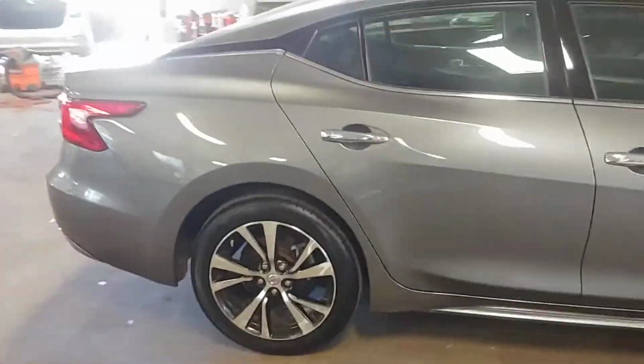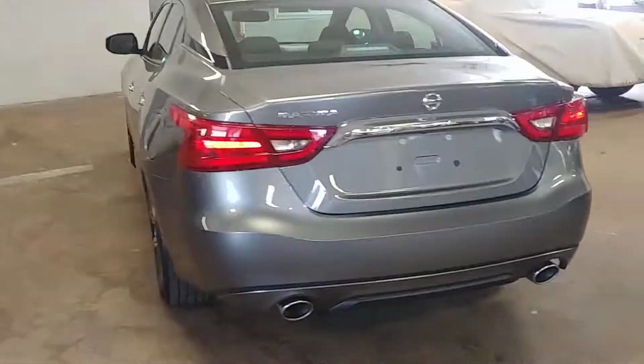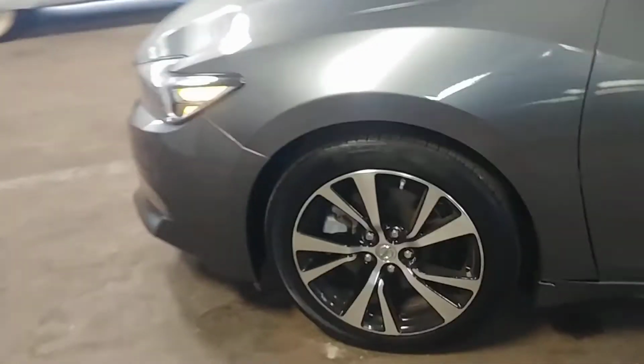It is the SV model. It's a beautiful gray with black interior, premium sound system, steering wheel controls, a navigation system, fog lights, backup camera, alloy wheels, 6,000 miles on this vehicle, and best of all, minimum damage around the body.